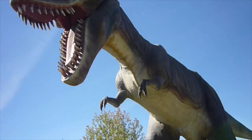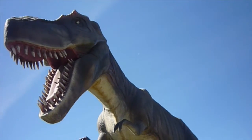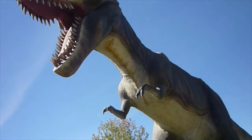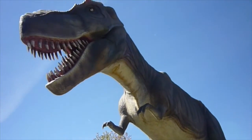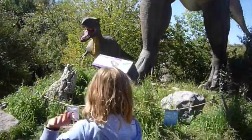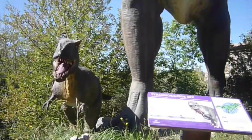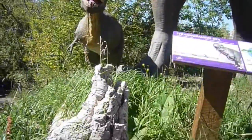Whoa. It's so cool. But his eyes are blank. Oh no, the little guy's doing it. Oh, now the little guy. That's cute. That's like awesome. I feel bad for that herbivore.